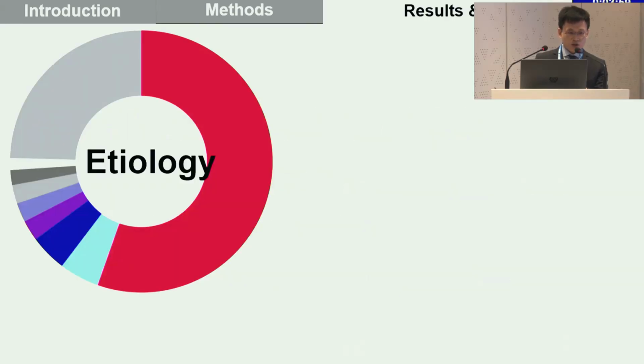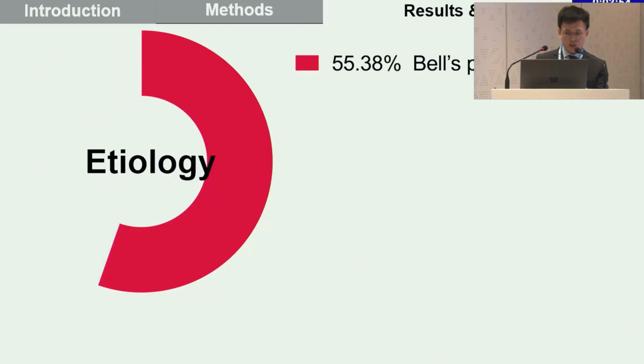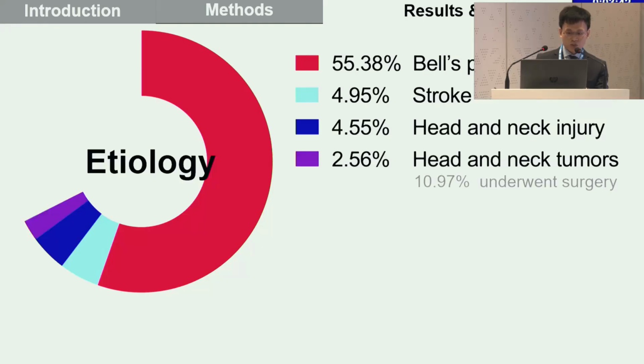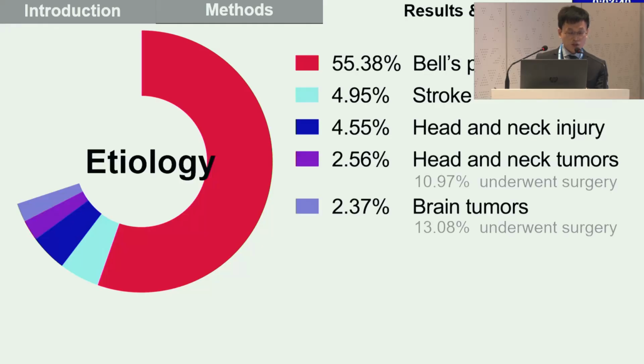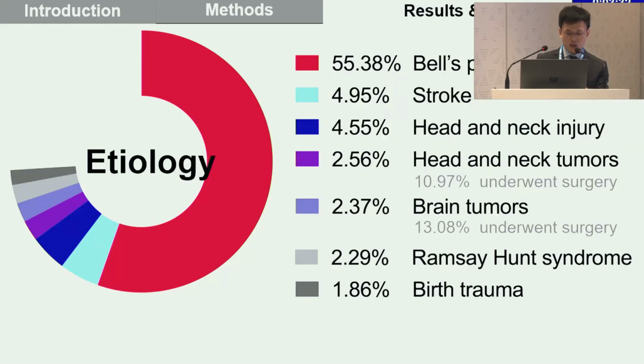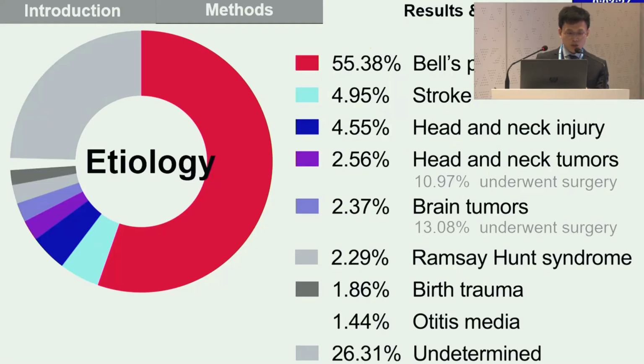So we tried to identify the underlying etiology for facial paralysis, and we discovered that Bell's palsy was the most common etiology. More than half of the patients had this diagnosis, followed by 5% of the patients having stroke, 5% head and neck injury, 3% head and neck tumors, 2% brain tumors. Some of these patients underwent surgery for their tumor. 2% Ramsay Hunt syndrome, also referred to as herpes zoster oticus. 2% birth trauma, 1% otitis media. The rest, 1/4 of the patients, had an undetermined etiology.